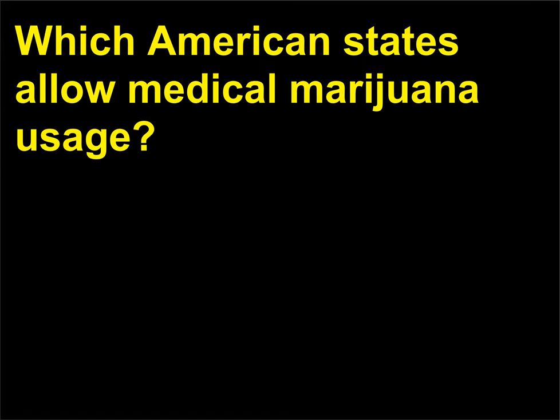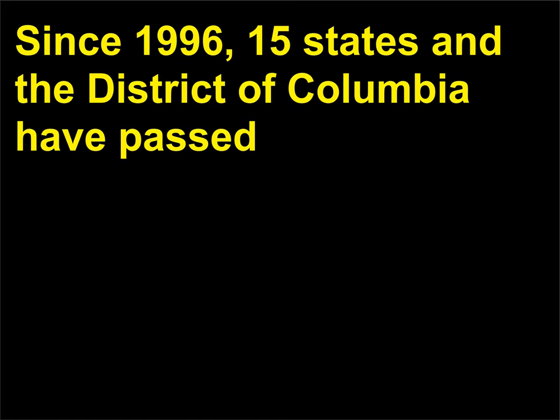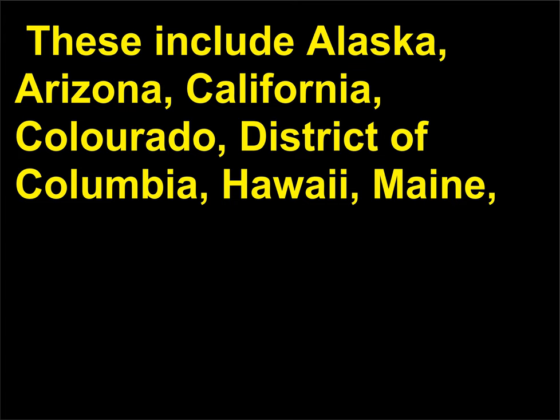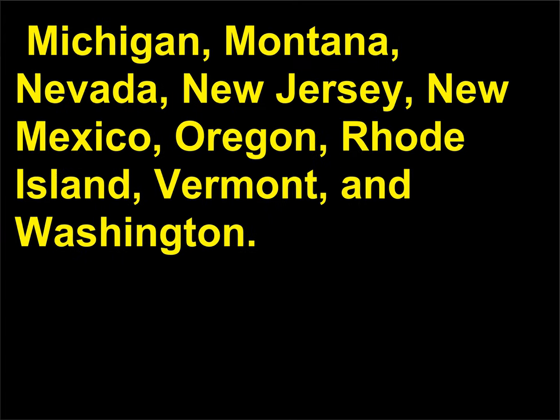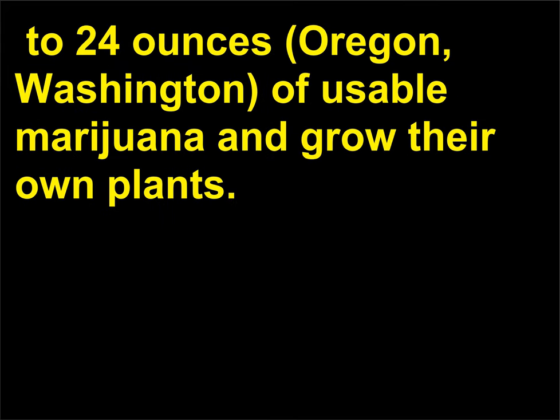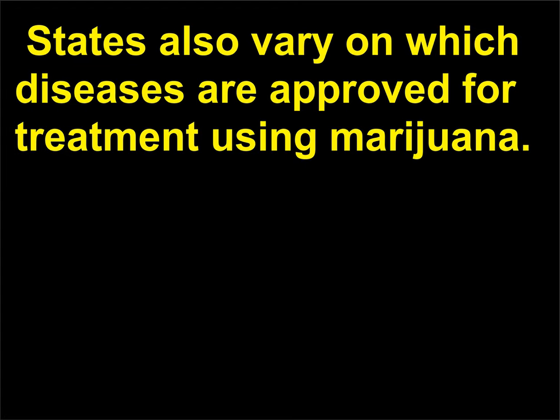Which American states allow medical marijuana usage? Since 1996, 15 states and the District of Columbia have passed laws allowing the use of marijuana for medical purposes. These include Alaska, Arizona, California, Colorado, District of Columbia, Hawaii, Maine, Michigan, Montana, Nevada, New Jersey, New Mexico, Oregon, Rhode Island, Vermont, and Washington. Depending on the state, patients may possess between 1 ounce (Alaska, Montana, Nevada) to 24 ounces (Oregon, Washington) of usable marijuana and grow their own plants. States also vary on which diseases are approved for treatment using marijuana.